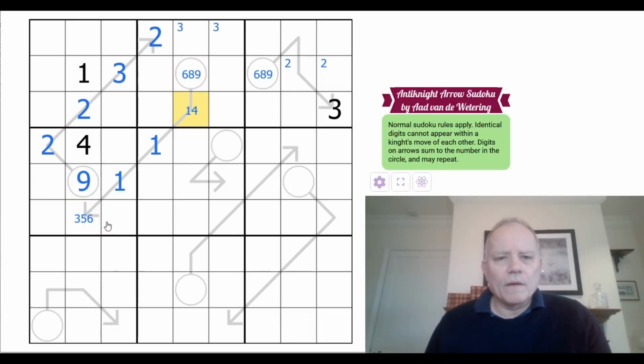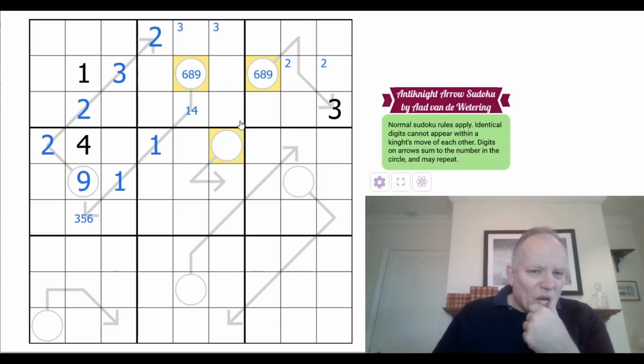Okay. And look at this pattern of cells. That's reasonably interesting to me because they all see each other with the knight's move constraint. What I mean by that is none of them can be the same as each other because they can all see each other either up here directly by Sudoku in the same row or by the knight's move. So therefore, those 3 digits are all different.